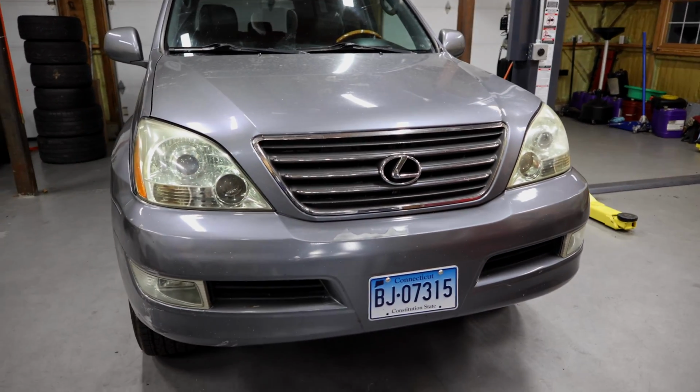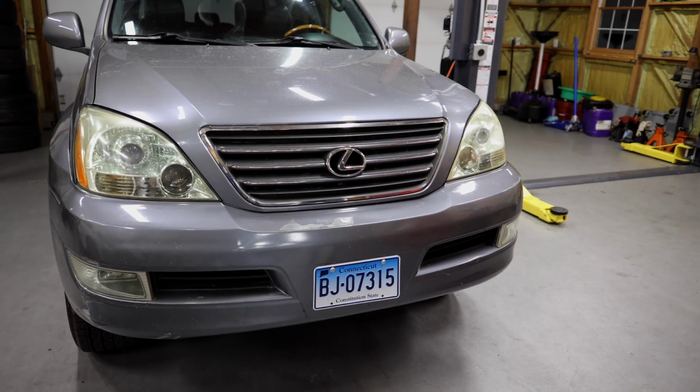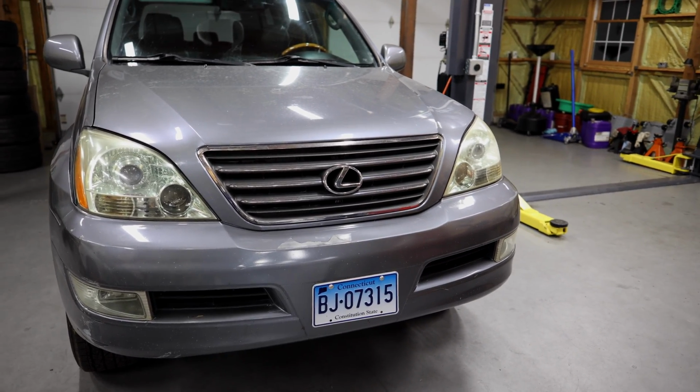All right, so what's planned for the front? We've got some yellow headlights and a messed up bumper. I've got to do something, and the grill has too much chrome.